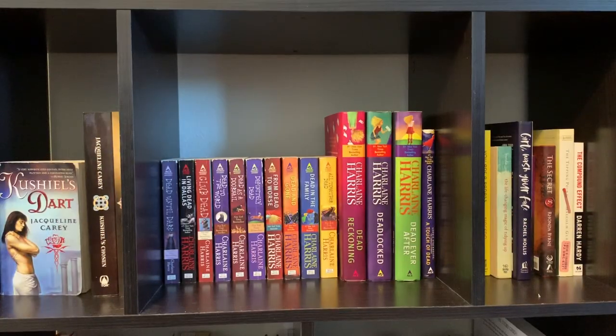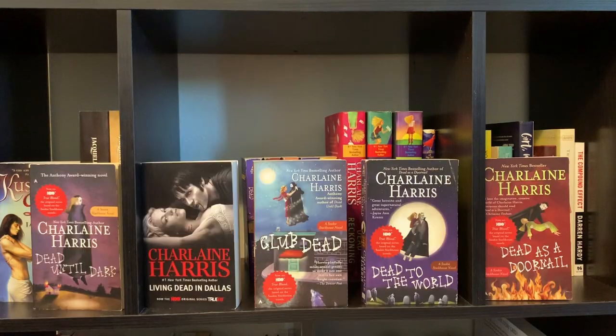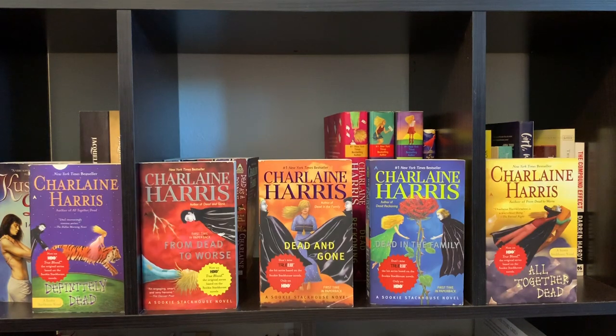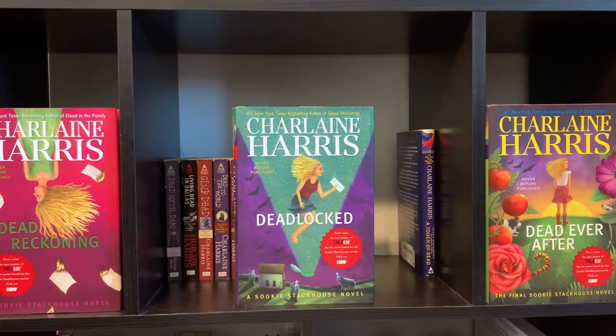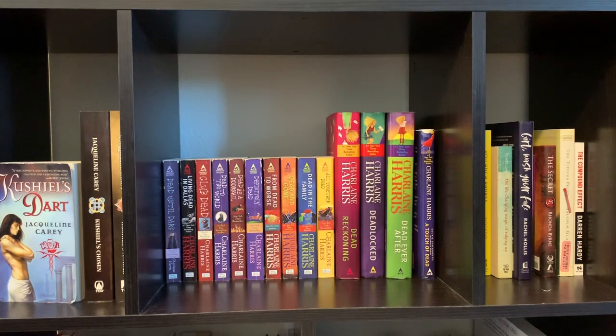Continuing downwards, we have the Kushiel's Dart series, which includes Kushiel's Dart, Kushiel's Chosen, and Kushiel's Avatar, all by Jacqueline Carey. Then we have the Sookie Stackhouse novels, which includes Dead Until Dark, Living Dead in Dallas, Club Dead, Dead to the World, Dead as a Doornail, Definitely Dead, From Dead to Worse, Dead and Gone, Dead in the Family, Altogether Dead, Dead Reckoning, Deadlock, and Dead Ever After, as well as the short stories A Touch of Dead, all by Charlaine Harris. And then we're starting on my nonfiction books.